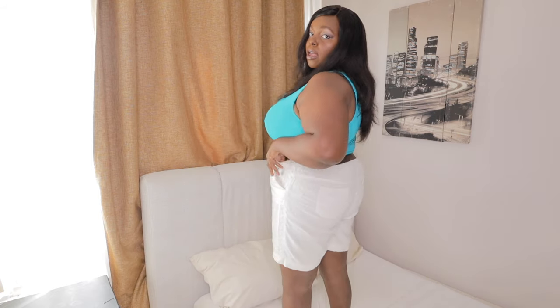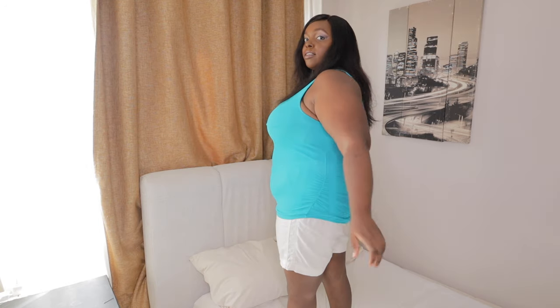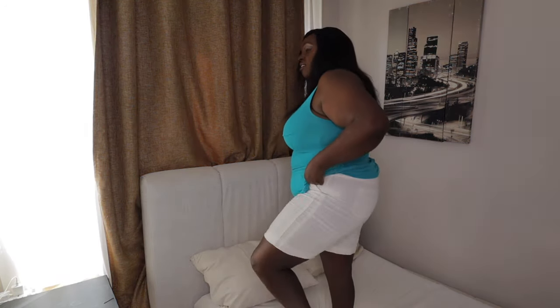But for now, I'm just going to be trying them on. This shirt is really long. It is, as I told you, a maternity top in size small.